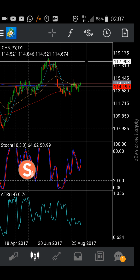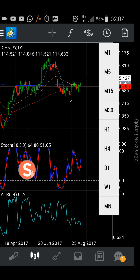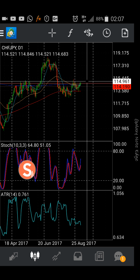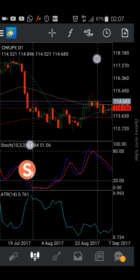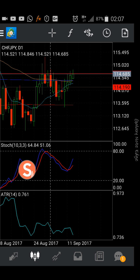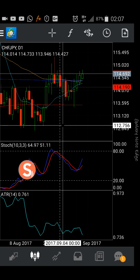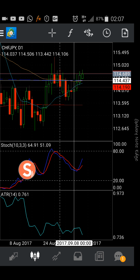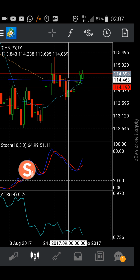We might even go as high as 118, but 115.32, that's the interim. So we're looking at this on the daily. If I was to zoom in, we are above this moving average here on the daily, above those two moving averages there. So they're likely to provide support.